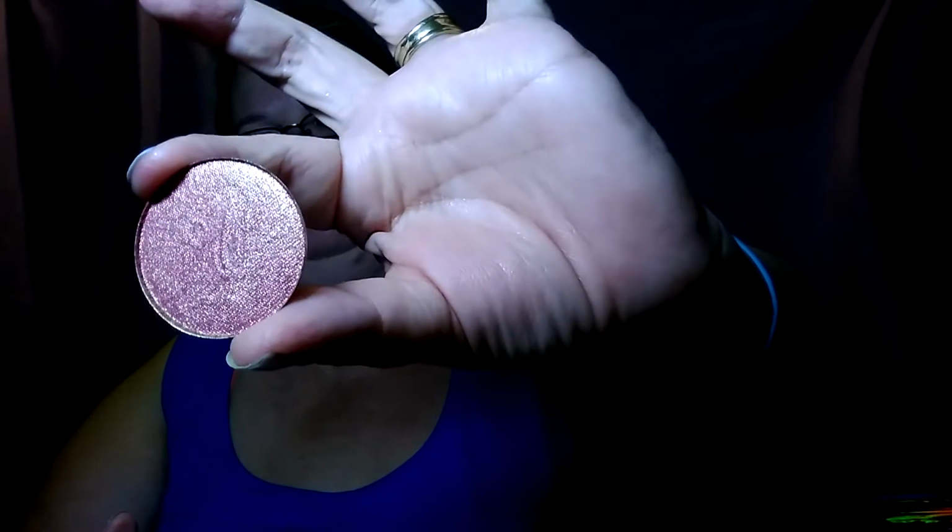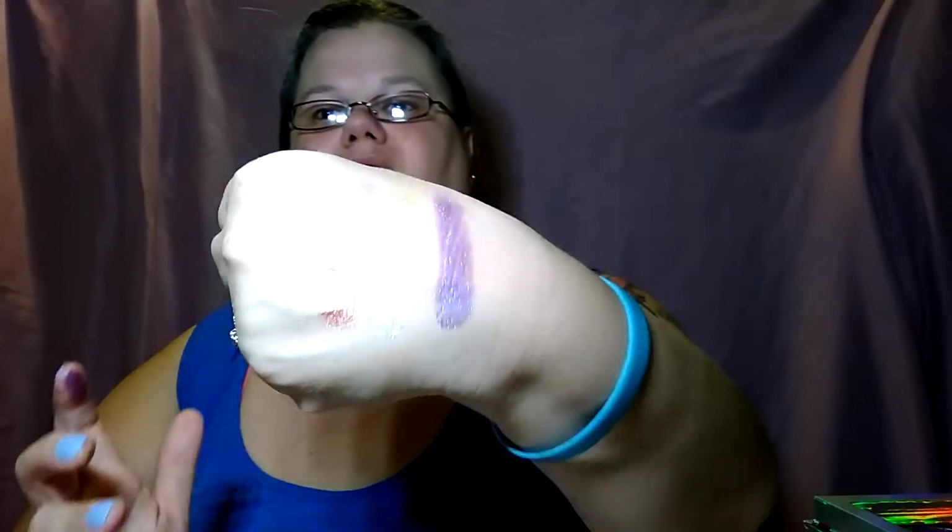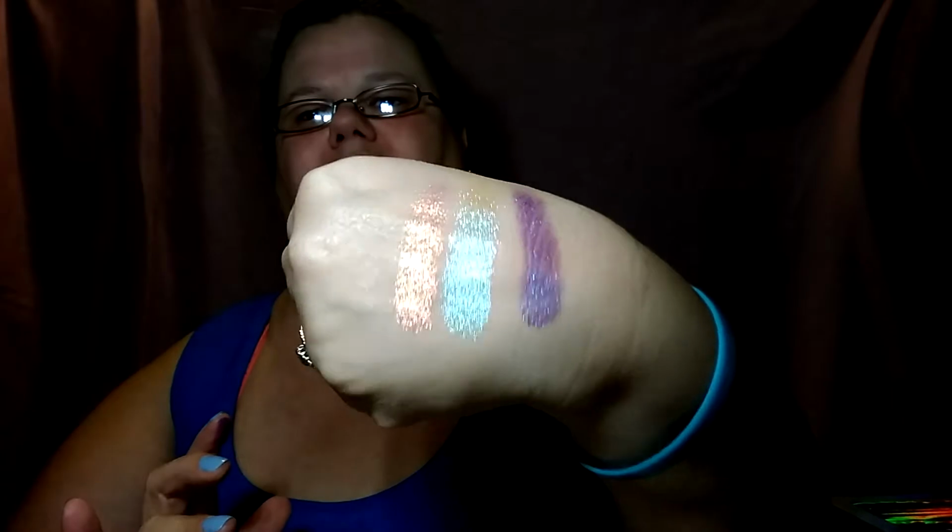Pop that one out. This one is the lit. And I did get all of them that they had in the color shifting. Oh my, ones that they have. Look at that. It is pink, rose gold, copper. Holy cow, I cannot wait to play with these. Look at those.